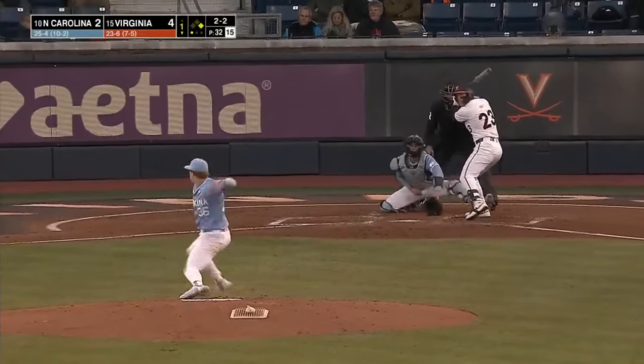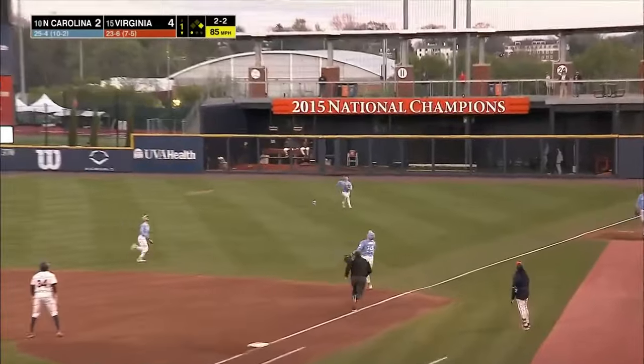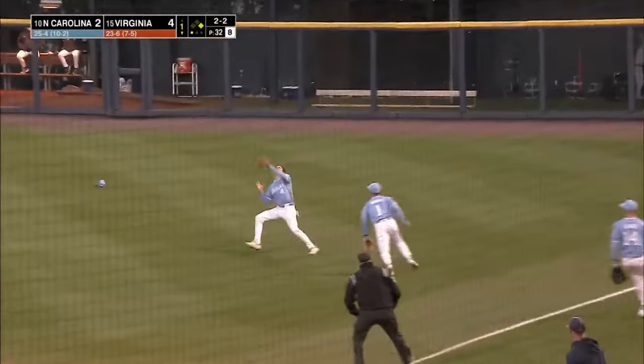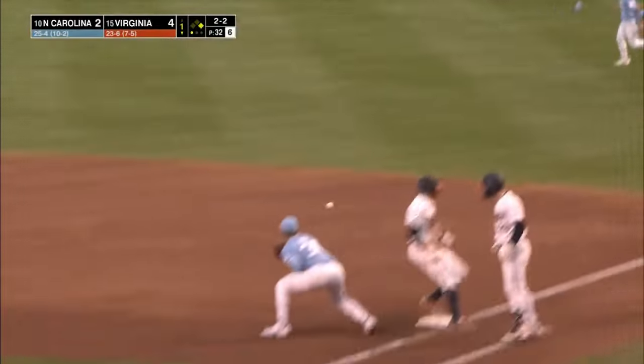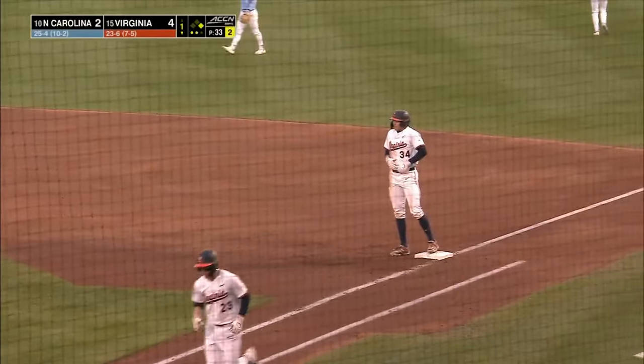2-2 the count to Anderson. Swings and pops it up, shallow right, racing in is D'Onofrio, and the right fielder makes the catch. Fires back to first, the runner back standing. There's two outs.